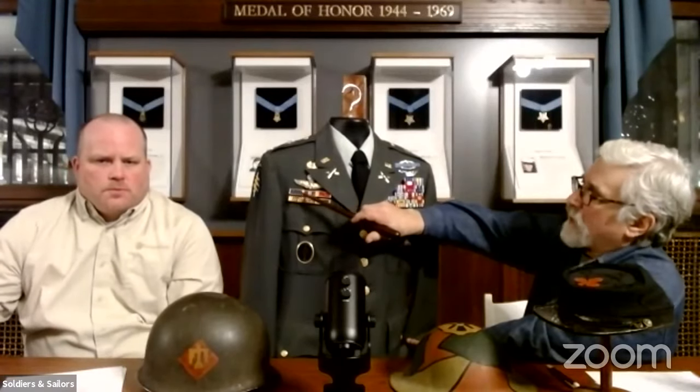So you'll see this is a presidential unit citation for the unit this soldier was in. And there are numerous awards to the unit that he belonged to, given by the president. So we have a lot of history here. Yeah, a lot of history. And really what you're seeing here is just this composite of an amazing story.